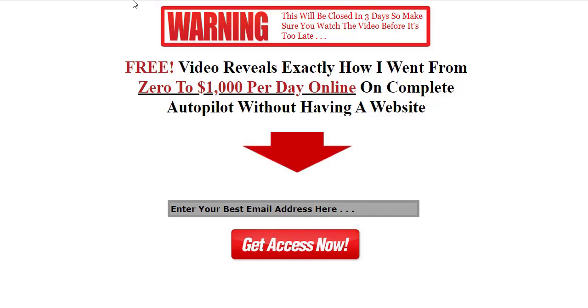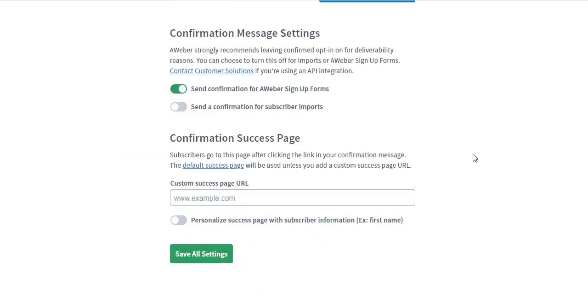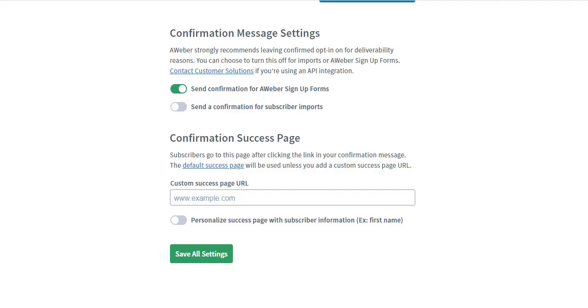So let's just set this up quickly. Okay, so we just built a list of 12 minute affiliate 2020. Now what we need to do is go to list settings. Okay, you want to go to confirmation messages, you want to scroll down, you want to turn this off by clicking the button, click on yes, scroll down and click on save all settings.